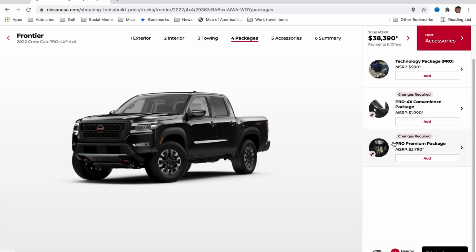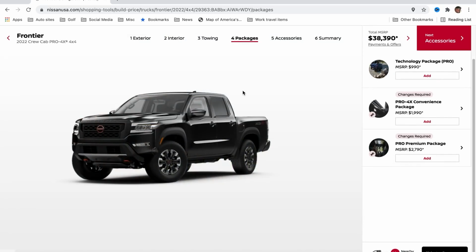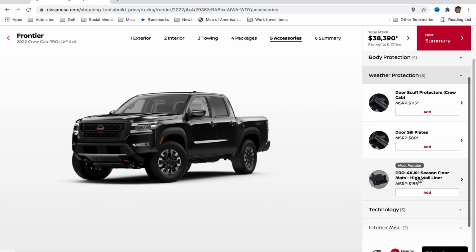Now you will get close as you add all these features, like this premium package, right? So you get the better speakers, you get the sliding glass moonroof, you get the leather-appointed seats. As you do add this stuff, you will get closer to a Tacoma TRD Pro price point, but you can go a little bit cheaper. You can just keep it simple, and then you can go into accessories, and you can find weather protection, those floor mats. There's door sills, there's all-season floor mats.